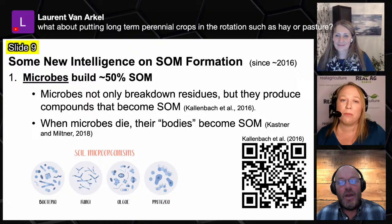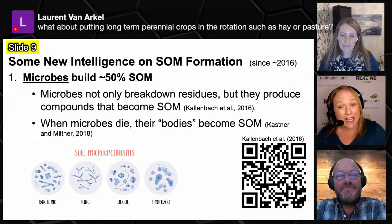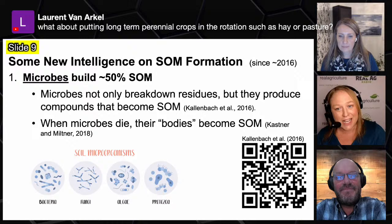But yes, for right now, to add perennial back into a cropping system would be considered cutting edge. But if we go back 30 or 40 years ago, and then if we go back 50 years, that actually would have been very common, right?